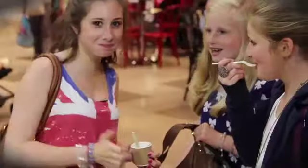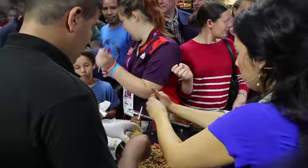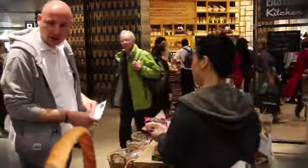The reactions from the public have been brilliant. Everyone is really loving the new flavours of Malaysian food, and then they're going off to buy the ingredients from the shops, and they're telling me that they're going to make it at home, so I'm really excited. Chicken satay one, because that looks lovely.